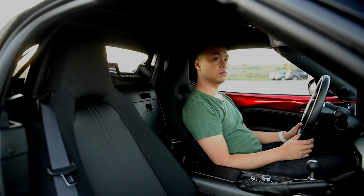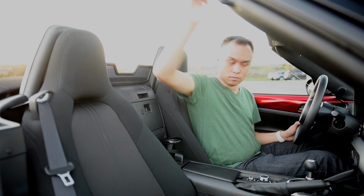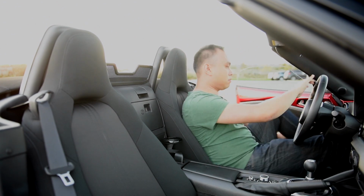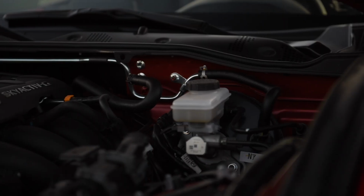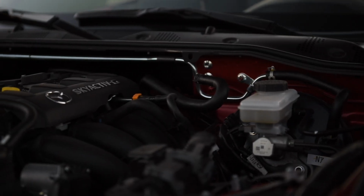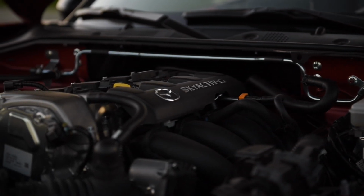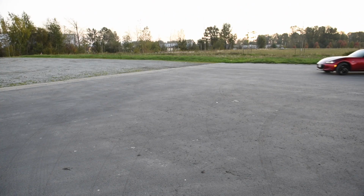For pricing, it's actually not too expensive. The base model that we have here is 33,000 Canadian. In the US, the base model is 26.5, but some of the options, like I said, are a little different, so it's kind of hard to compare. If you spend $4,000 more, you get that limited slip rear diff, which is nice, the Bilstein dampers, LED running lamps, and the Bose 9-speaker audio system as well.